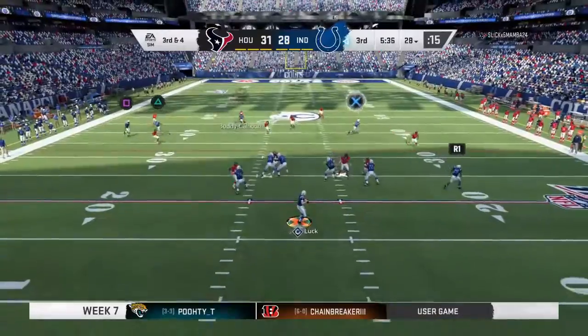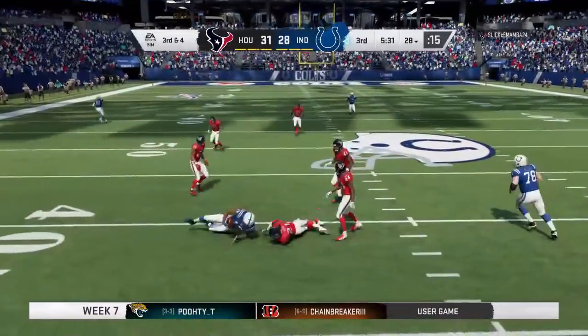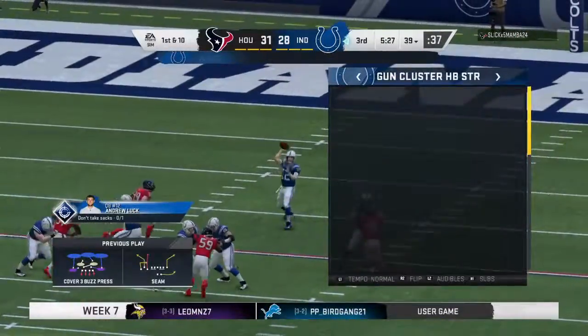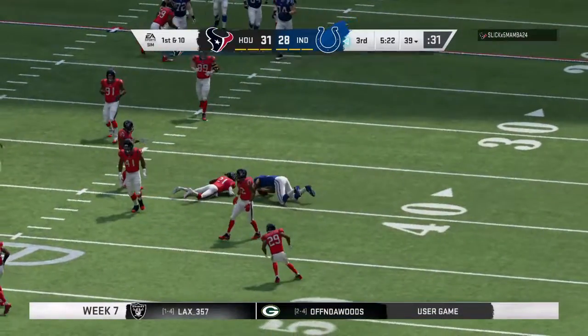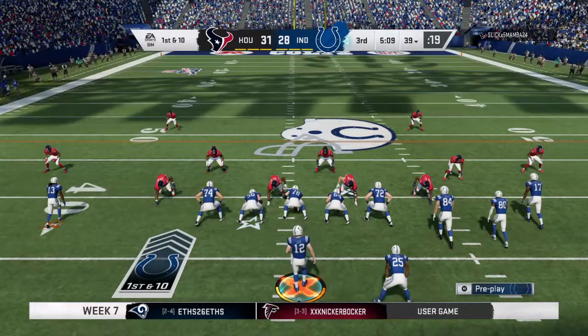From the gun on third down, Luck. And he gets it to Funchess, complete. And he gets this one just shy of the 40. They'll mark him down at the 39. A gain of 11 that time and a Colts first down. You can just kind of sense the momentum turning here.